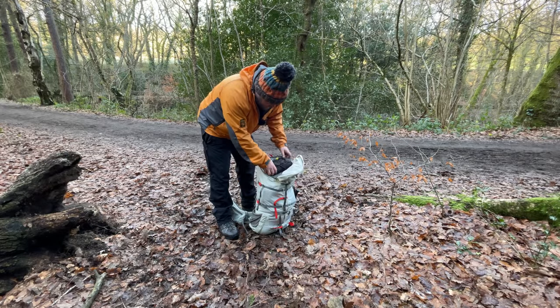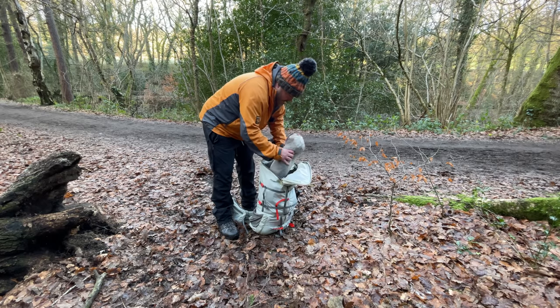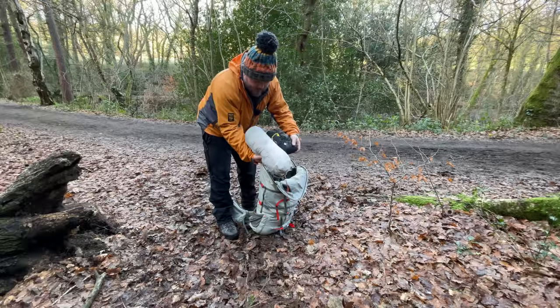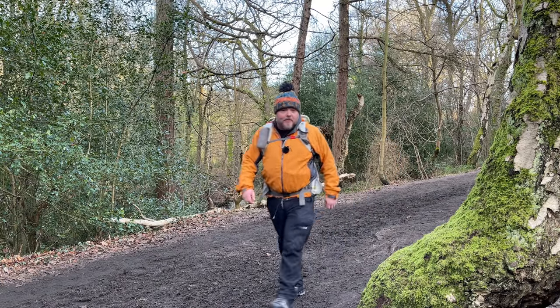A good example of this is if I was only going with a bivy shelter, such as this one, I would tend to need much less volume than if I was going to take a tent. Therefore, if you're bivy camping in the summer, it's very unlikely that you're going to need anything like a 60 or 70 litre backpack. I've camped many occasions and only needed a 30 litre backpack.